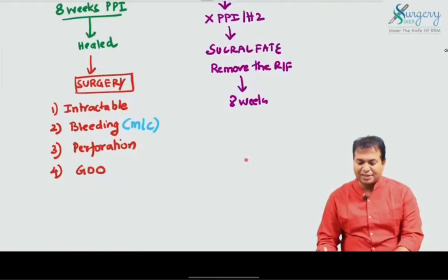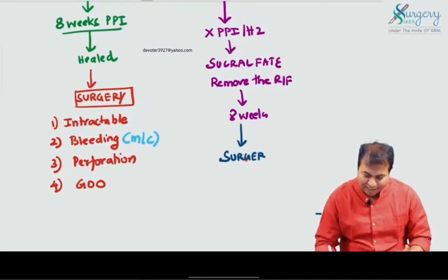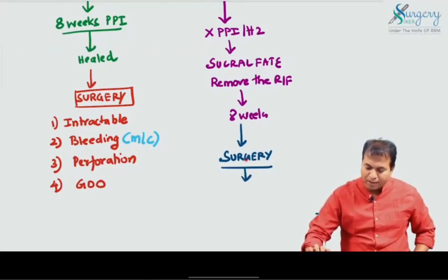In 8 weeks, if the ulcer has healed, nothing to worry. Or else, what do we have to do? Or else we have to do surgery. Why are we doing surgery for a non-healing gastric ulcer? Because for a very simple reason, there may be an occult malignancy in the ulcer. Therefore, we have to do surgery for non-healing gastric ulcers after 8 weeks.